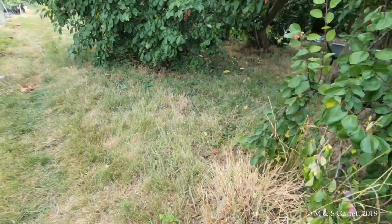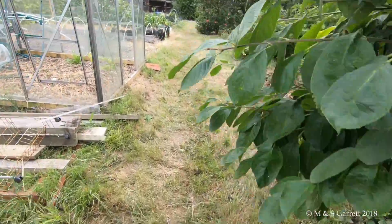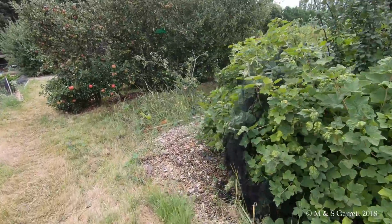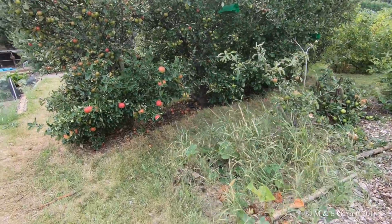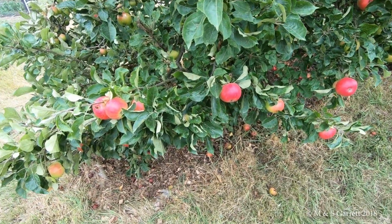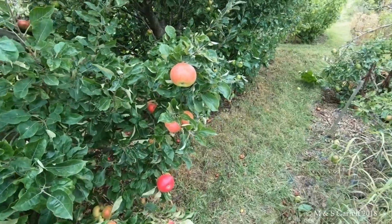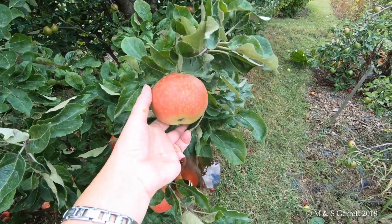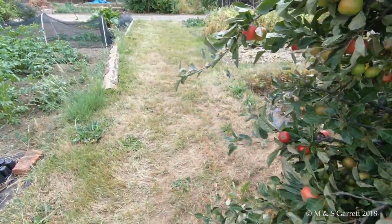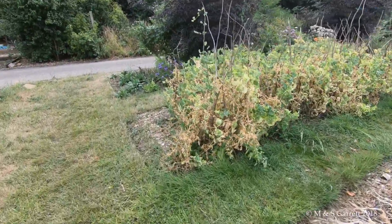So let's go and see how the perennial border's doing. Going past the apples, which aren't looking too bad. We had some the other day. They were quite tasty. That's a nice one. Told you I digressed, didn't I? Peas are just about finished here.